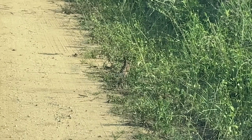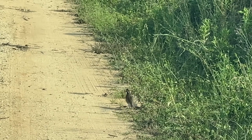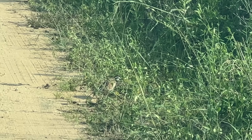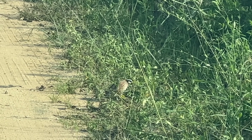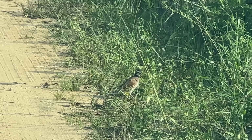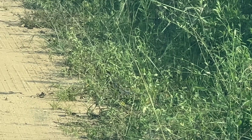So here's some really exciting news. I saw the first quail out here at the farm, and that's great because I'm a big fan of quail. Love seeing them around. We planted a lot of bunch grasses and quail habitat, and as far as I know, this one's wild. So hopefully these guys will multiply and we'll start seeing a bunch of them around, even though we do have a lot of predators out here.